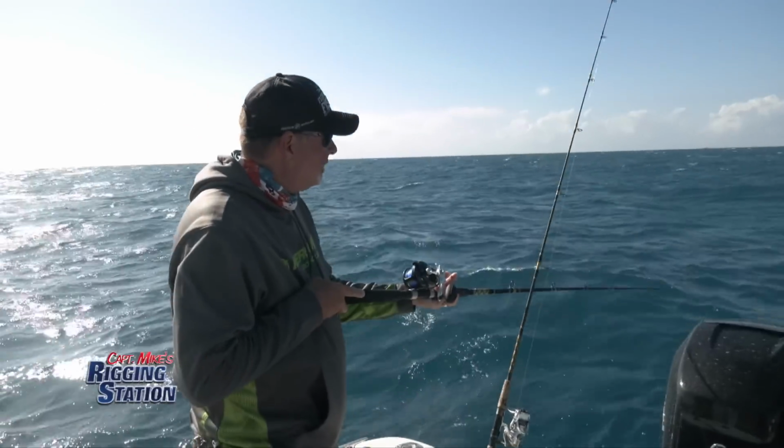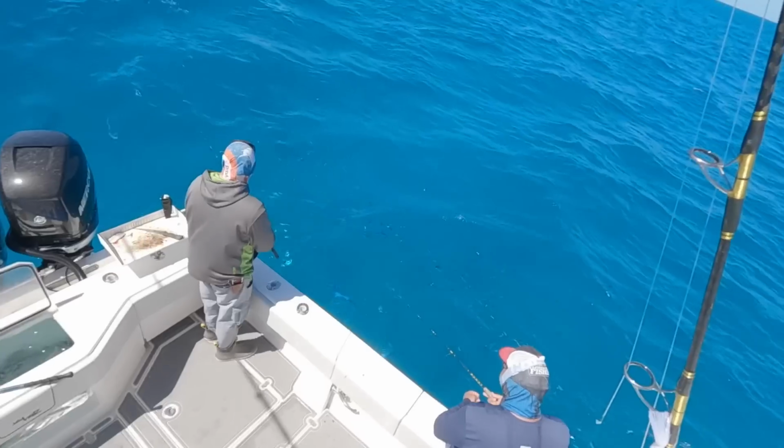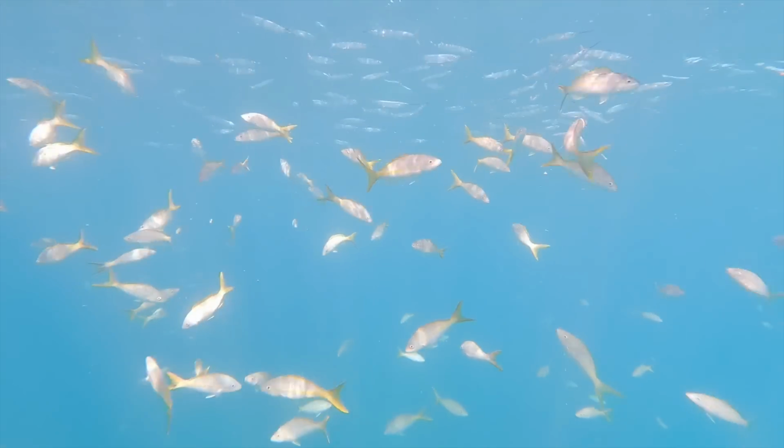It's been 15, 20 minutes. Everything has calmed down. The chum is flowing. We're looking in our slick. We see life. There may be the blue parrotfish that are so pretty to look at. There may be ballyhoo up on top. We may see yellowtails or mangroves in the slick.